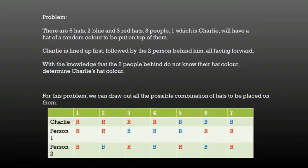For our third question, there are 5 heads, 2 blue and 3 red. There are 3 people, one of which is Charlie, who have a head of a random color to be put on top of their heads. Charlie is lined up first, followed by the 2 people behind him, all facing forward. The question here now is to determine what is Charlie's head color, given that the people behind him do not know their head color. For this problem, we can draw out all the possible combinations of heads to be placed on them. This can be seen from the table.